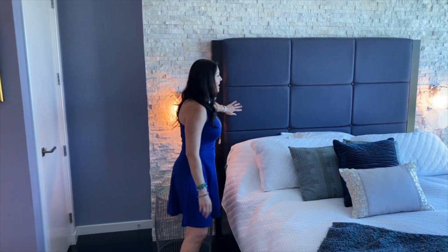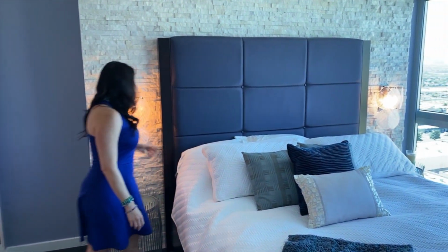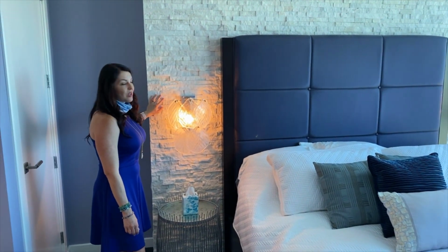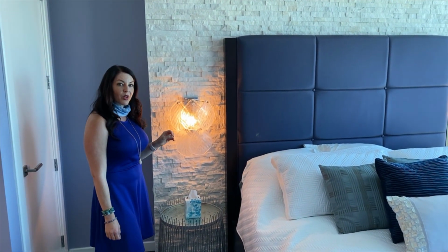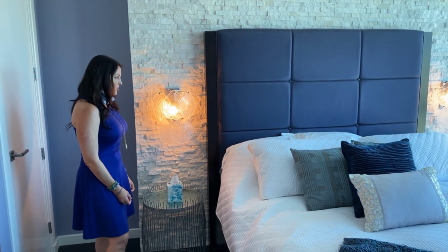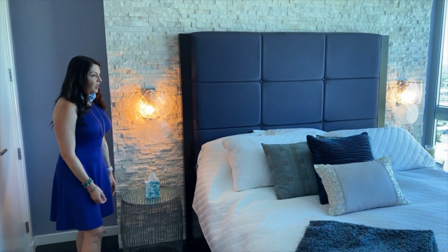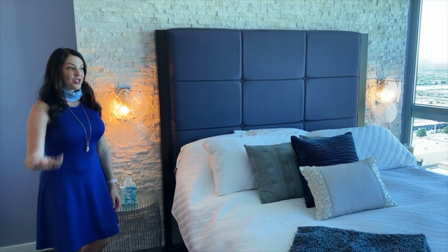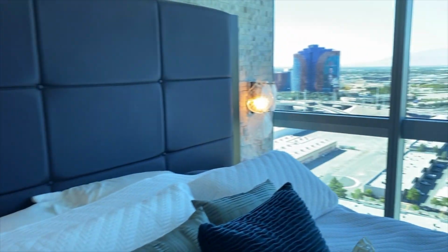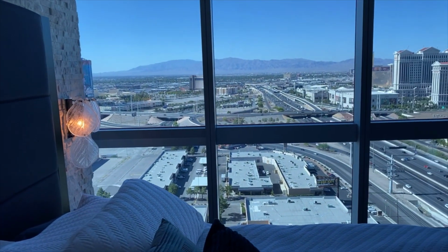This is a custom headboard piece over here. And then again, with this beautiful stone accent wall, so rich and contemporary without being overly modern, and then these beautiful sconce light fixtures on the wall. And then I do want to show you the view from this corner where I'm standing, because this is how you lay in bed at night and this is what you see.